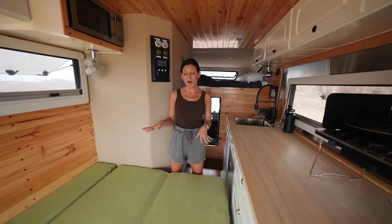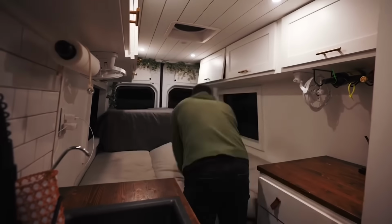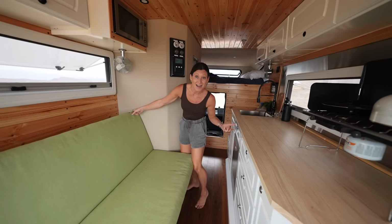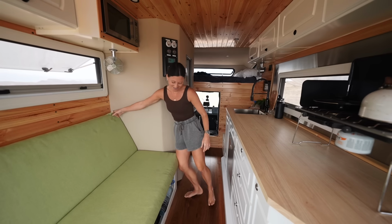I mean, this just blows my mind, but the fact that it's so easy just makes it a million times better. The bed in our van takes forever to set up and take down, and so we just never do it. It's just a bed all the time, which takes up more than half of our space. Ow! So easy. I'm still learning, obviously.